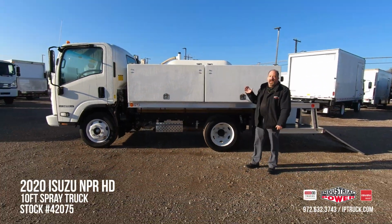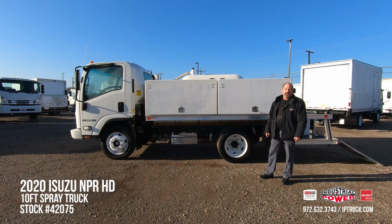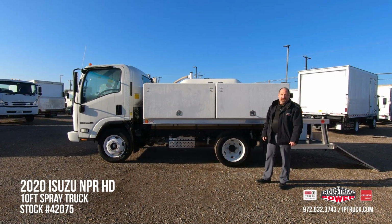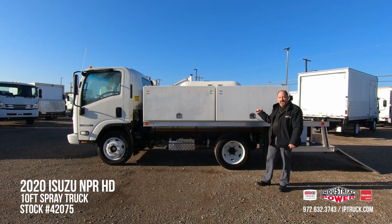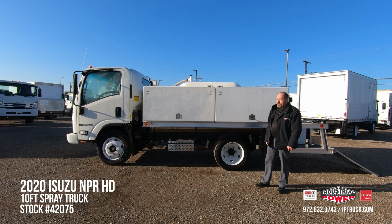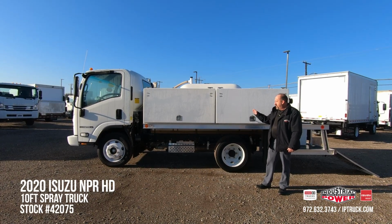Again, we've got a really nice 2020 Isuzu NPR HD gas with the 10-foot Real Solutions body with the 600-gallon tank and the 150-gallon tank. 2 pumps, 2 self-winding hose reels.